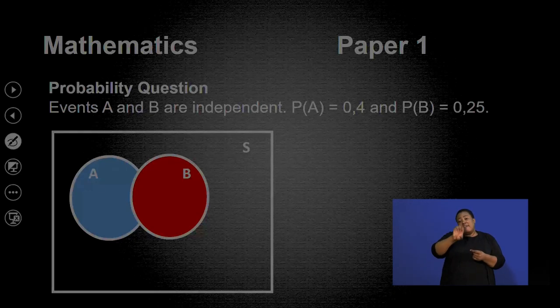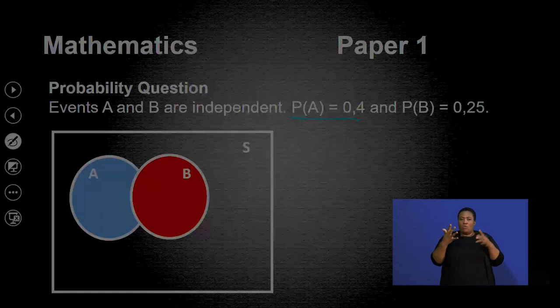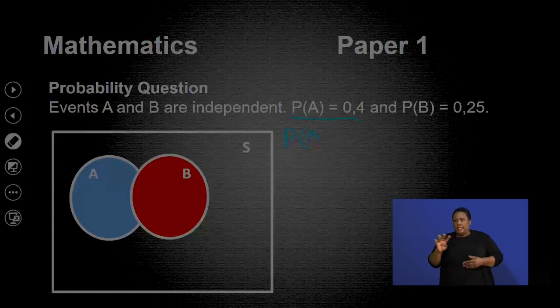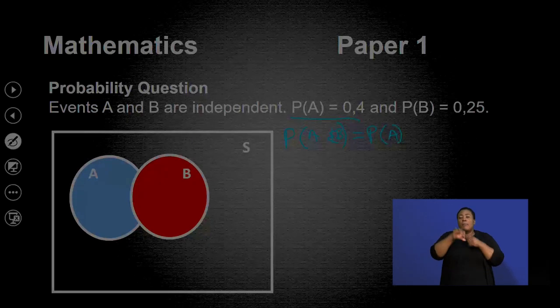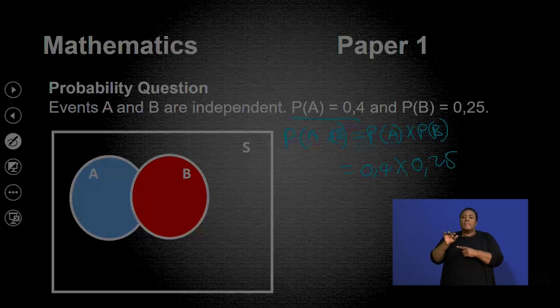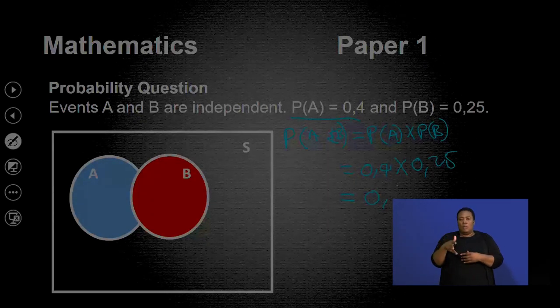Here by A, they told us the probability of A was 0,4, and they gave us the probability of B. Now, the first thing we need to do is to find what the probability of A and B is, so that we can show the intersection. And we said that this is found by multiplying the probability of A with the probability of B. So this will be 0,4 multiplied by 0,25. That's the probability of A and B, and this is actually 0,1.